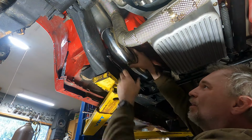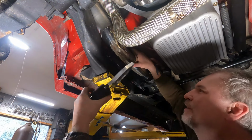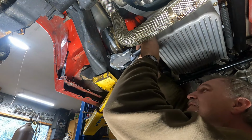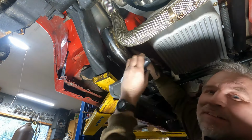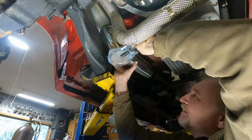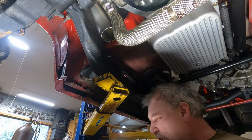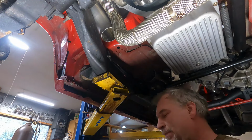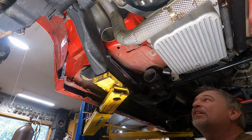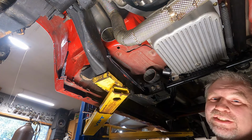There is one more little toy we gotta throw in here, and that is this thing. I think it's gonna go right there. What is that? You guys know what that is. That's gonna be the closest I'm gonna be able to get a V-band fit in there. That's gonna be a big chunk to try and pull out of there on that downpipe. Especially considering we already had trouble trying to get that downpipe out. Tack it in there and see if we can pull that downpipe out. I doubt it.